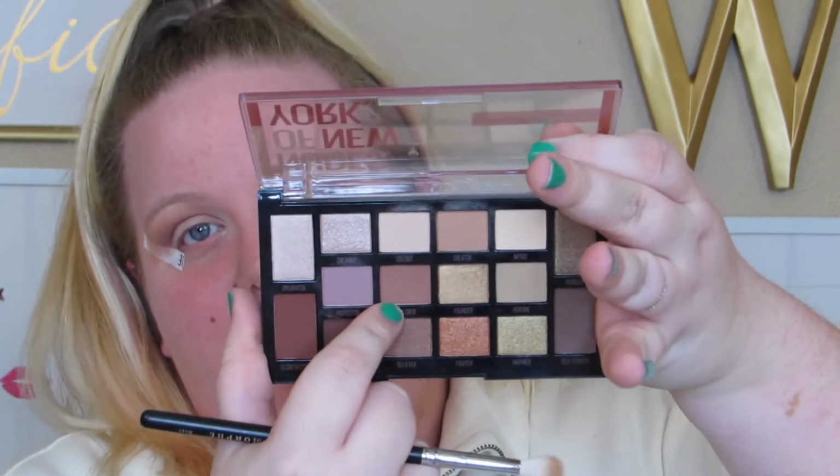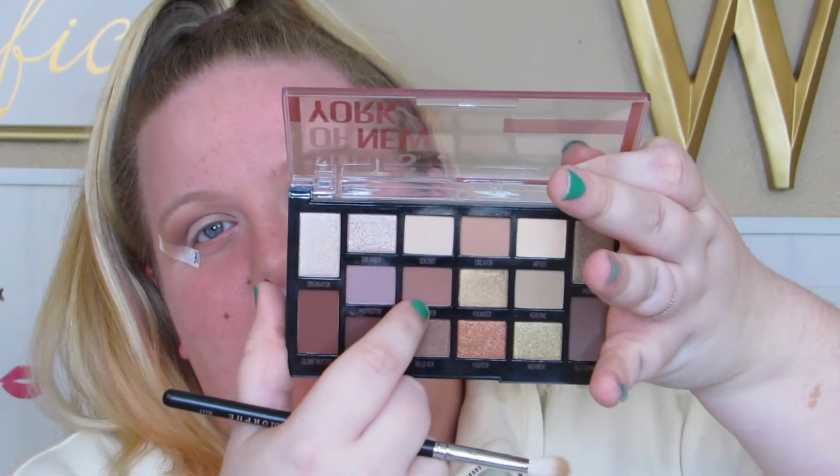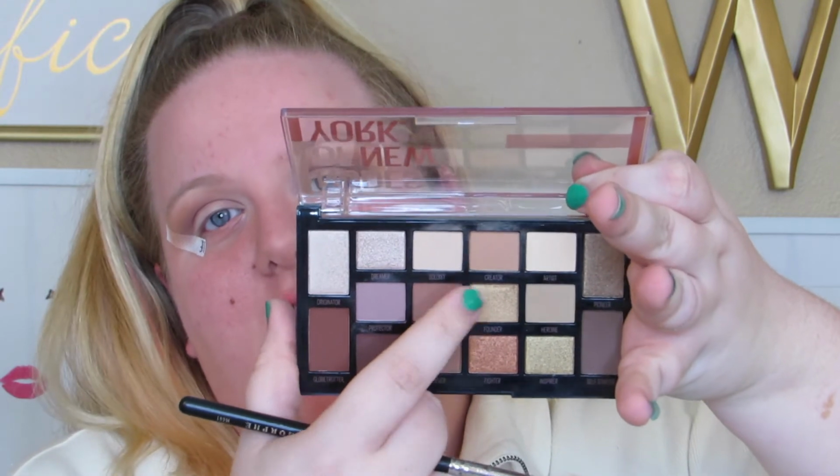Okay, so now I want to smoke out the outer V just a little bit. I think I want to go in with the shade Explorer, which is almost on the verge of a warm tone, but in my opinion, it's still like a cool toned brown color, but it's darker than the color we used in our crease. So I'm going to go in with this, and I'm just going to stamp some of this onto the outer V to add a little bit of depth. Okay, I don't mind that at all. I love that we are basically doing like a cool toned look.